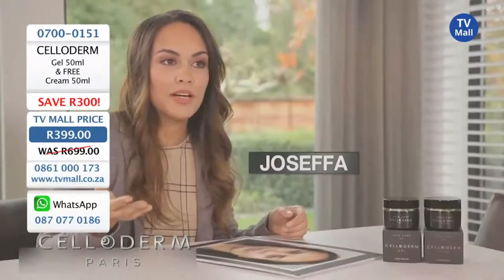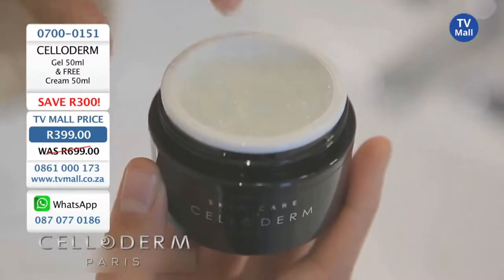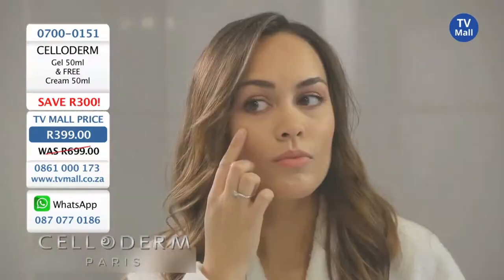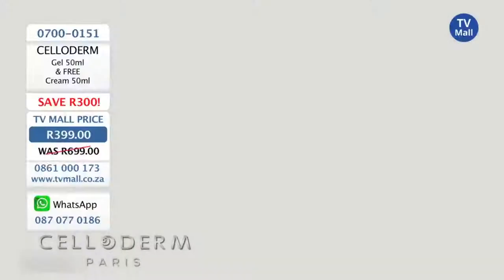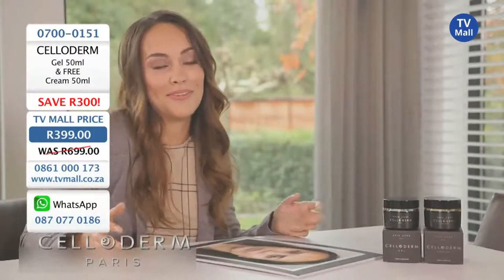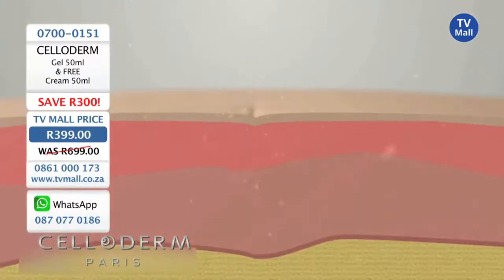So I simply applied Celaderm to my skin twice a day and then let it dry for 2 minutes. And once I applied it, I immediately started feeling the peeling effect that it had on my skin. And after 2 weeks, I started noticing that the acne was diminishing. And then 3 weeks later, all of it was gone. It's incredible. Just a tiny application of Celaderm gel produces age-defying results.